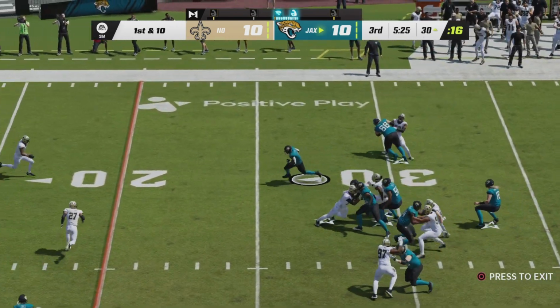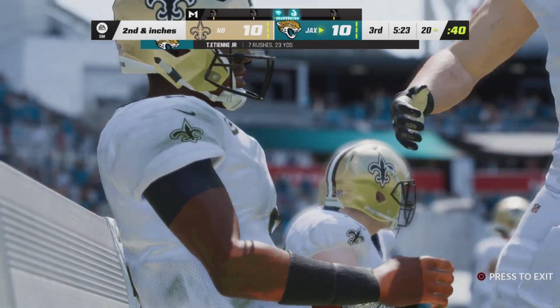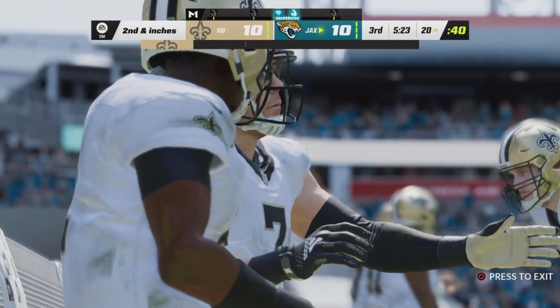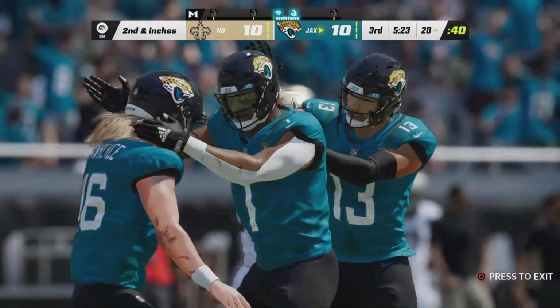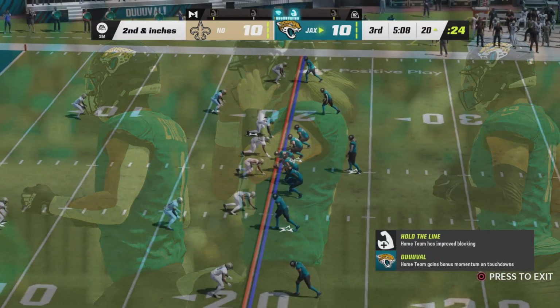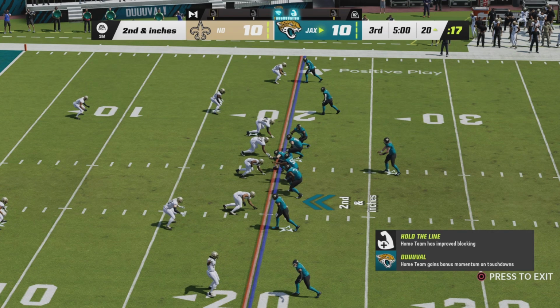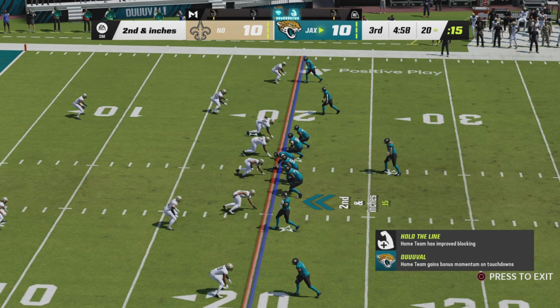Back to the ground with Etienne. Able to slither by. Running lanes run a premium in the first half, but he's able to find some room there, and he's hoping that that's a precursor of a big second half. A good down to possibly take a shot, and in fact, they'll come up with an empty backfield on 2nd and inches.